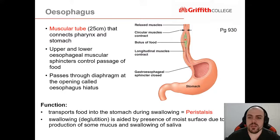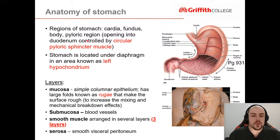Now, obviously with our throat as well, we rely upon the swallowing of saliva to help lubricate our throat, and it also produces some mucus there to help ease things down. So, chew, chew, chew, swallow, then plop. What happens? That bolus is then going to land itself in our stomach.